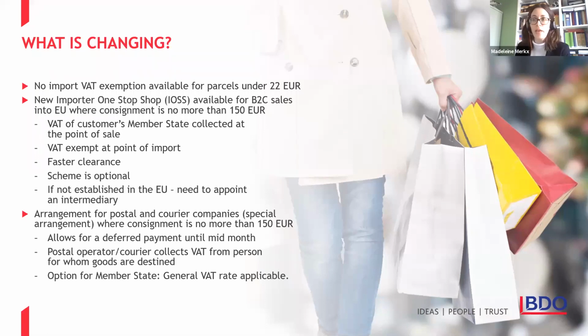And what happens is that they, of course, will collect the VAT from the person for whom the goods are destined. So that's normally the consumer in the EU member state of destination. And then the postal or courier company will need to report that VAT to the tax authorities. They do this in a monthly VAT return, and then they get a deferred payment until the mid-month of the next month.